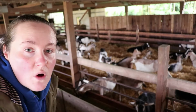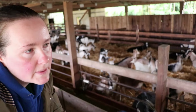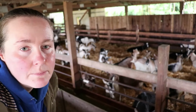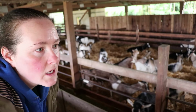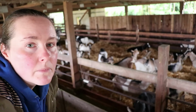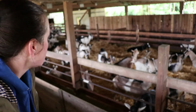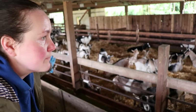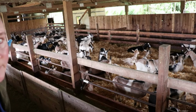Okay, so now you are on the alfalfa stack in the front barn. We have the big barn and the front barn is what we call them. Sometimes it's the back barn instead of the big barn. That's just how I think of them. So now I have to move the goats up the rest of the way, and I have 2 gates up there that I'm gonna push them through.